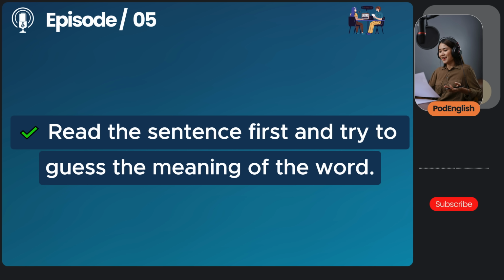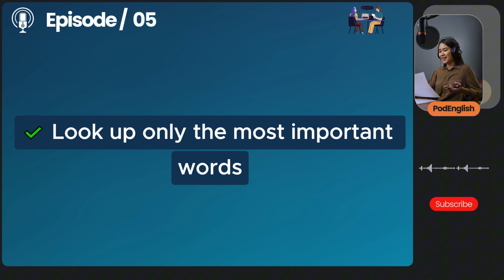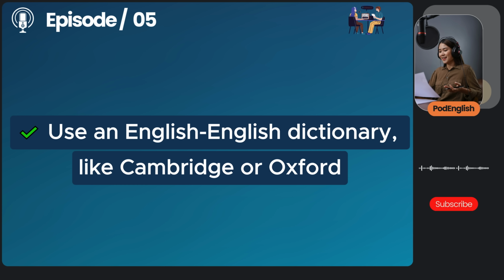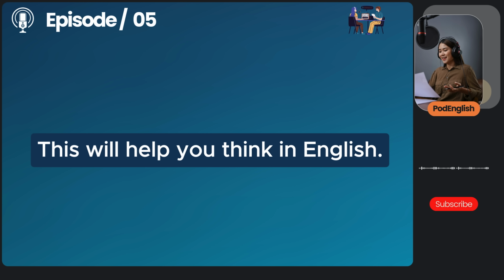Read the sentence first and try to guess the meaning of the word. Underline or highlight difficult words instead of stopping immediately. Look up only the most important words, especially those that appear many times in a text. Use an English dictionary like Cambridge or Oxford instead of translating every word into your native language. This will help you think in English.